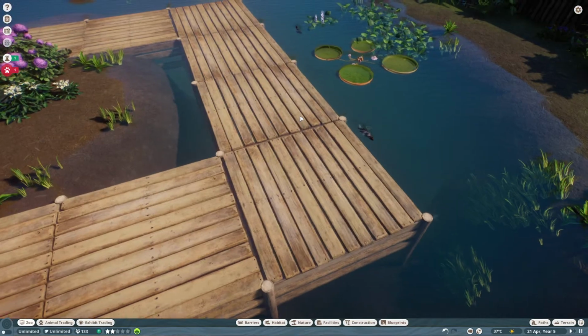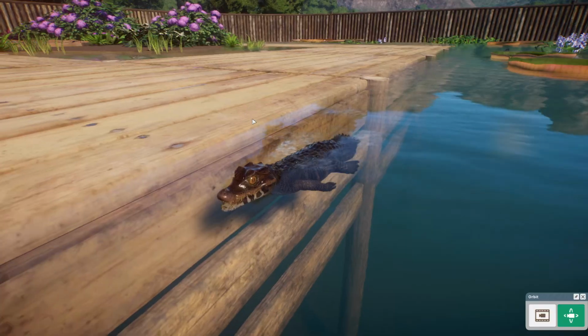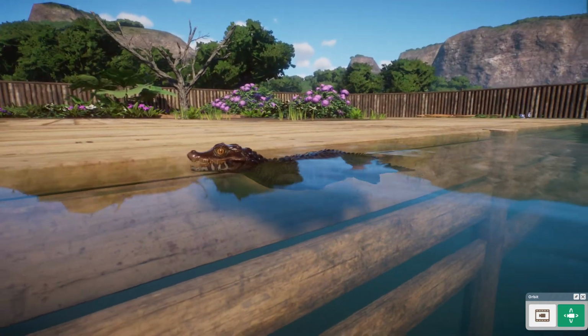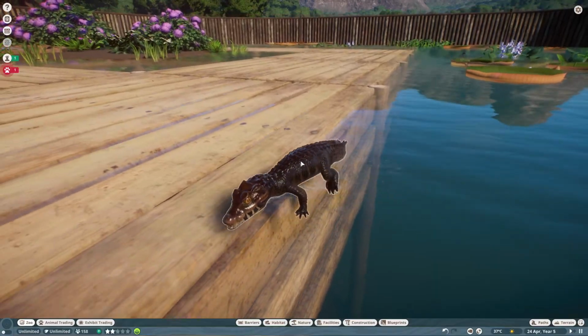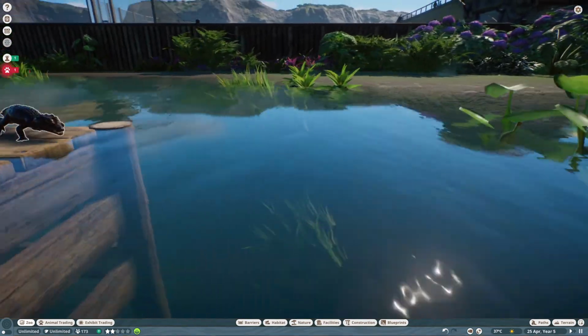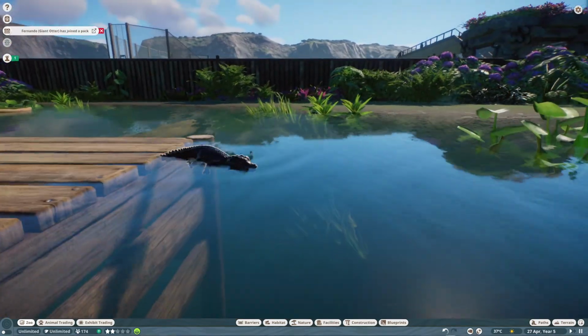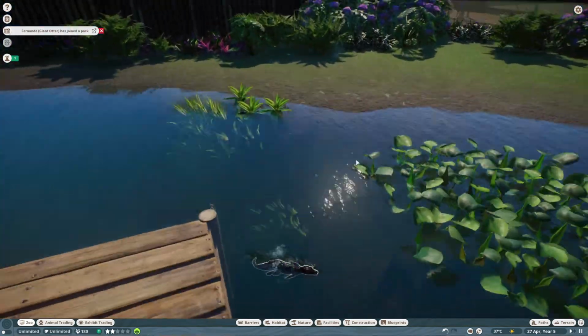Yes, there. Are you the baby caiman? I think you are the baby caiman. I don't know. Yes, okay, it's definitely a baby. Oh, they're cute. Look at it. It's Jesus. It's the Jesus caiman. Okay.